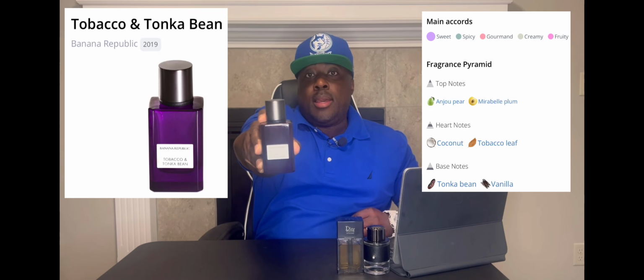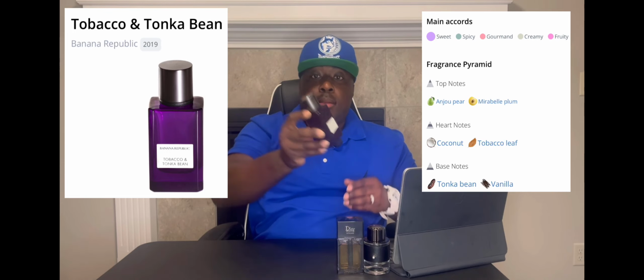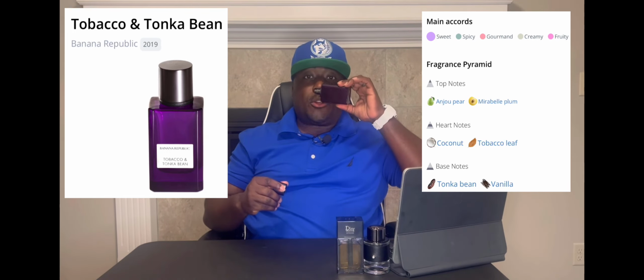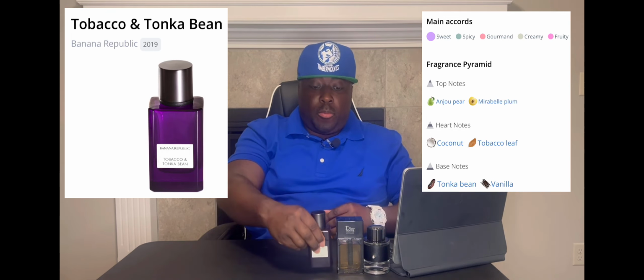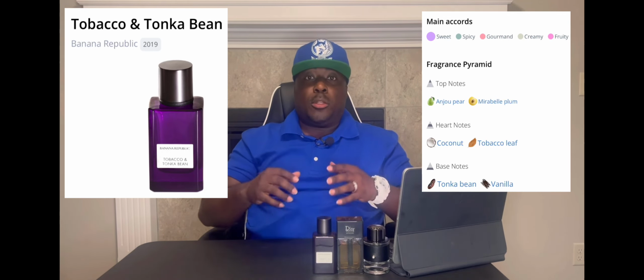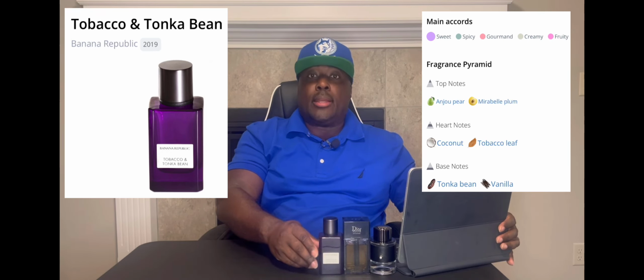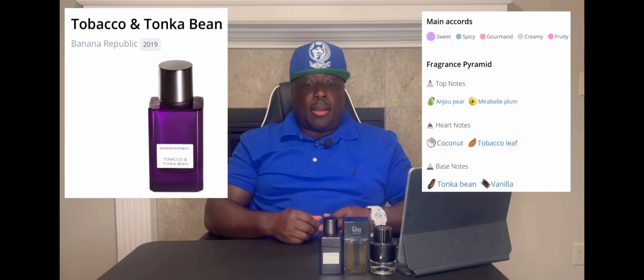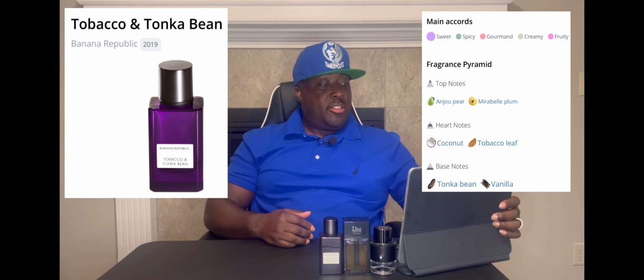Next house that I went to, the house of Banana Republic, and my favorite in my collection is Tonka Bean and Tobacco, or Tobacco and Tonka Bean. Now this one here, you can get at your rack stores, most times Burlington. And these Banana Republic fragrances are still going at a really reasonable price, in the $19.99 range. I got about 6 or 7 of these, and I look to collect some more. Some actually haven't made it to the channel yet.